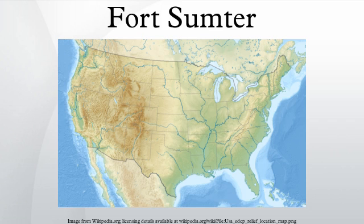Fort Sumter is a third-system masonry sea fort located in Charleston Harbor, South Carolina. The fort is best known as the site upon which the shots that started the American Civil War were fired, at the Battle of Fort Sumter on April 12, 1861. In 1966, the site was listed on the National Register of Historic Places.